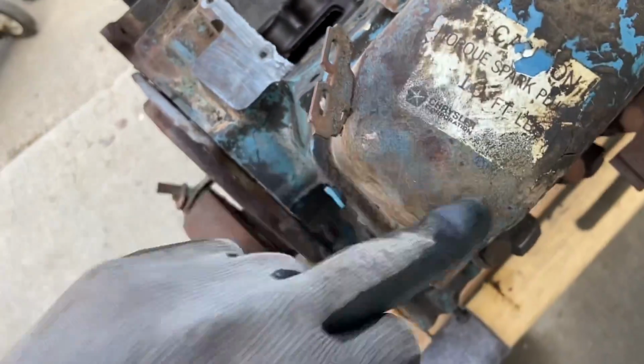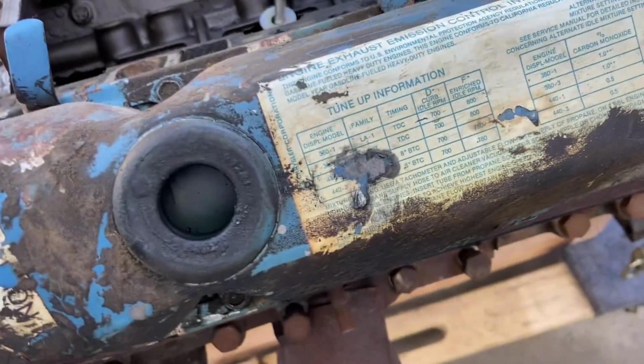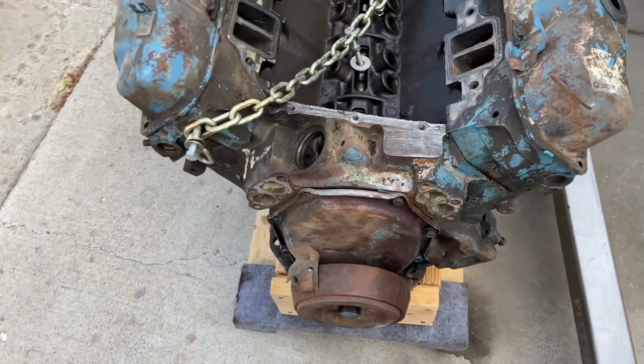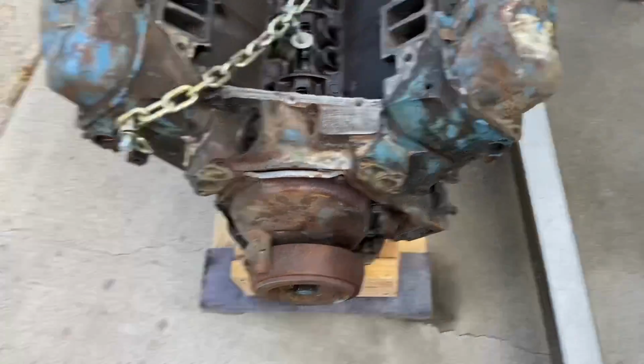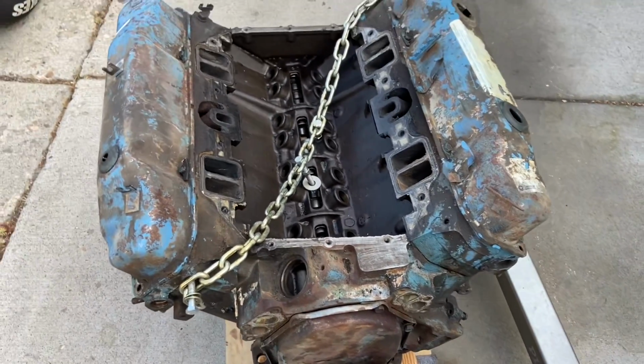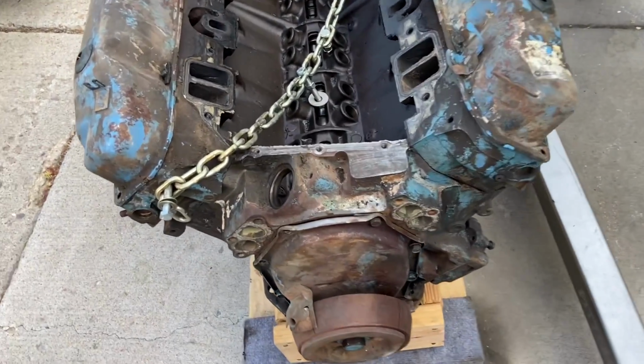And here's our Chrysler Corporation sticker and some of our exhaust and emissions information. 78. Another quick and key way to know that you've got a 440. We've talked about this in many videos, but if this is your first one with us, welcome. We love our big iron 440s and 383s, big block Mopar stuff.